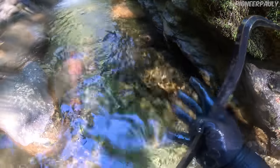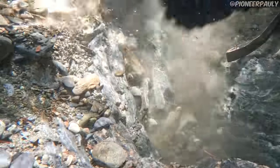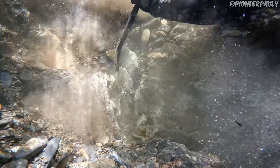I just spent a lot of time moving all these big rocks out of the way so I could work down this crevice. The material's pretty packed, but we'll see if there's gold in there. I'm gonna cut the music for a bit just so you can hear what I hear when I'm working away. A gold sniping ASMR.